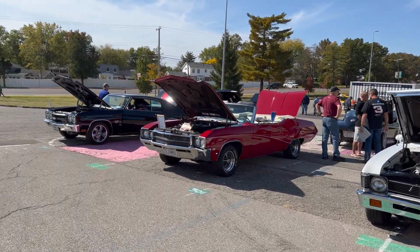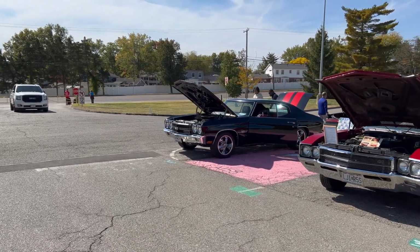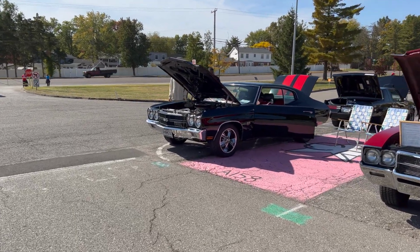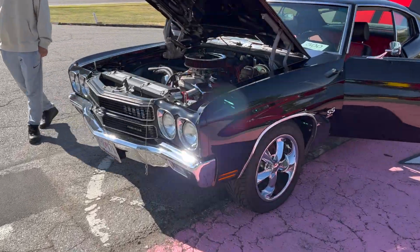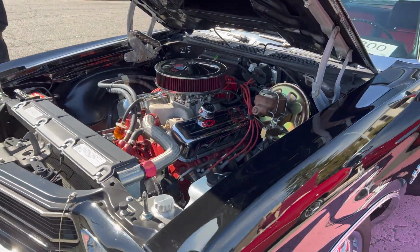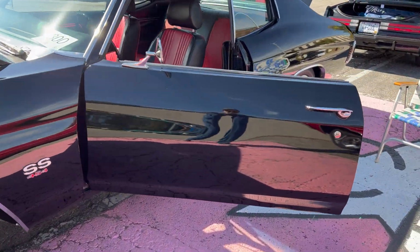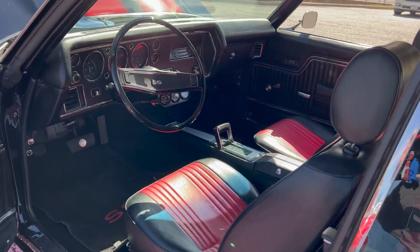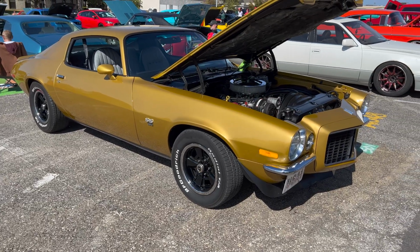The music has stopped, so I can talk again. I can see why these cars are real popular. They're pretty cool looking. Let's go get a closer look at this one. Very nicely done. I like the color.